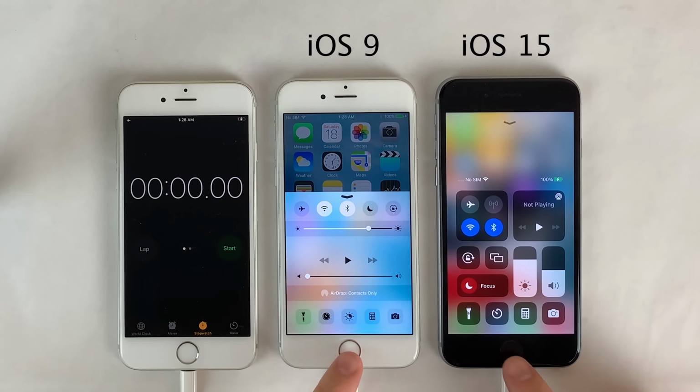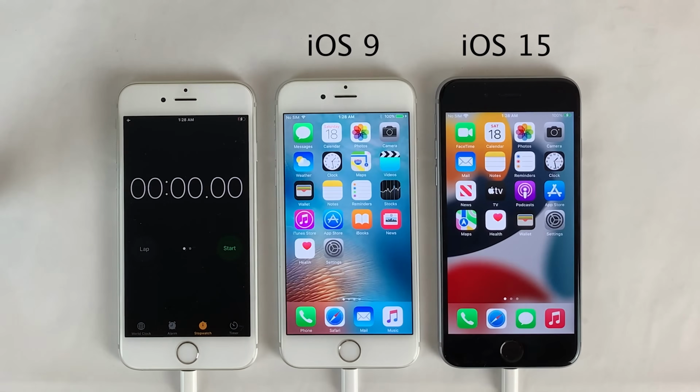And in order to make this test as fair and even as possible, I had to do a different set of things than I normally do in my battery test videos. My goal with this iOS 9 iPhone 6s was to recreate an iPhone 6s that was pulled straight from 2016.